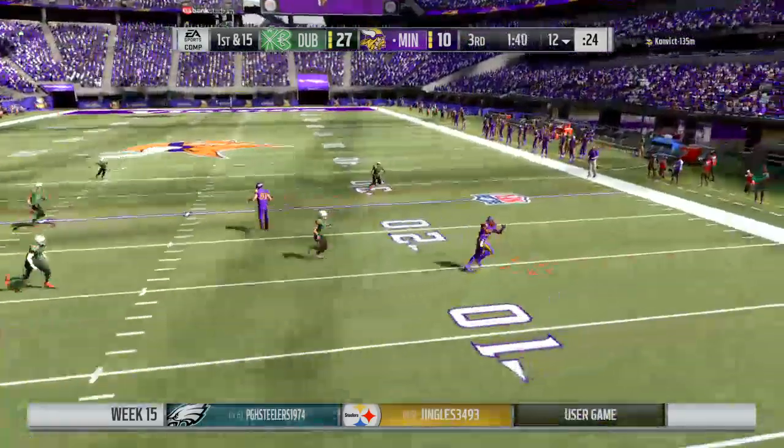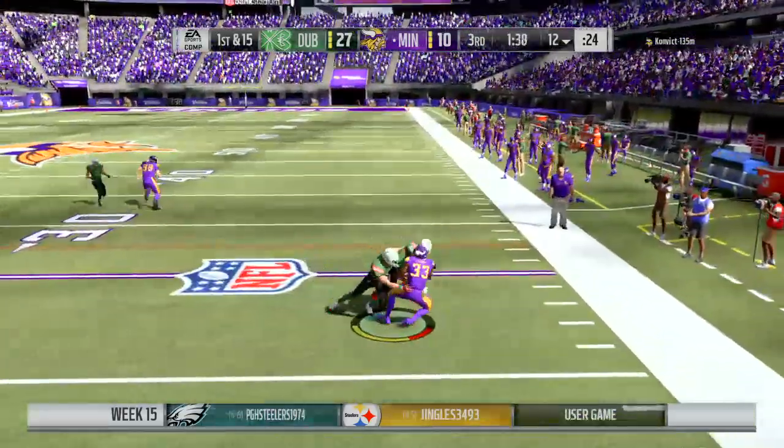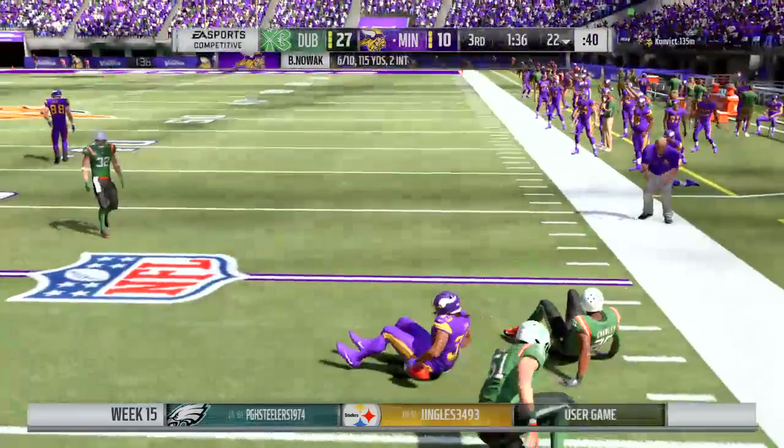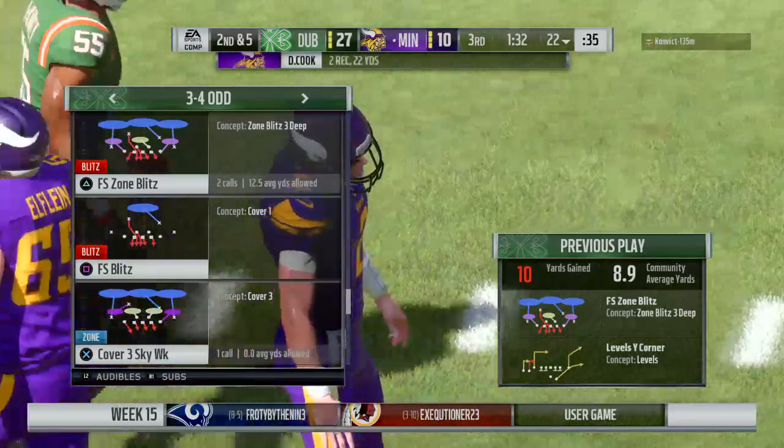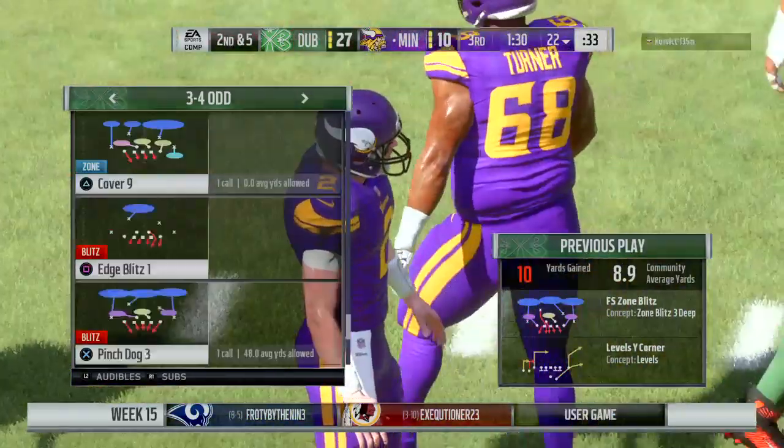Now a shotgun snap as they'll look to throw. They're going to flip one out here to his running back. And they'll bring him down here up at about the 22-yard line. They get the penalty yardage back, plus 5 more as they get it to 2nd and 5.